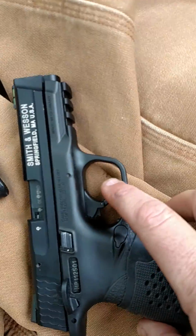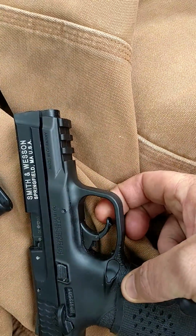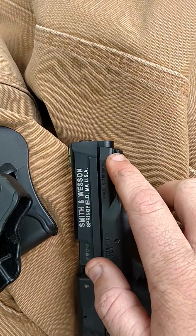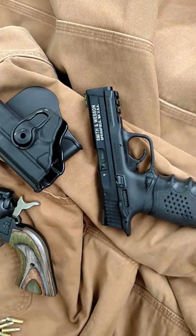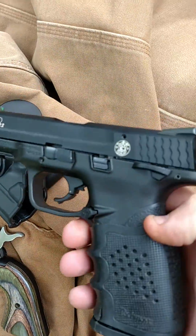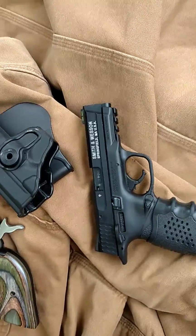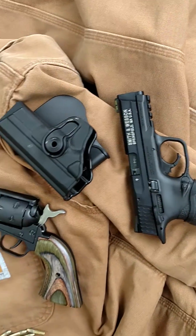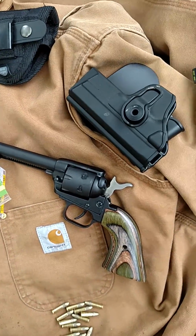It also does have a trigger safety with it, so you have to have the trigger fully deployed before it fires. It also has a rail system on it. For a 22, that's kind of neat. It's designed just after the M&P full size. Truthfully, size-wise, it's no different than the M&P full size. Carrying it, I don't think you'll notice any difference between that and the full size. They're both fun guns to shoot. I can't say anything bad about either one.